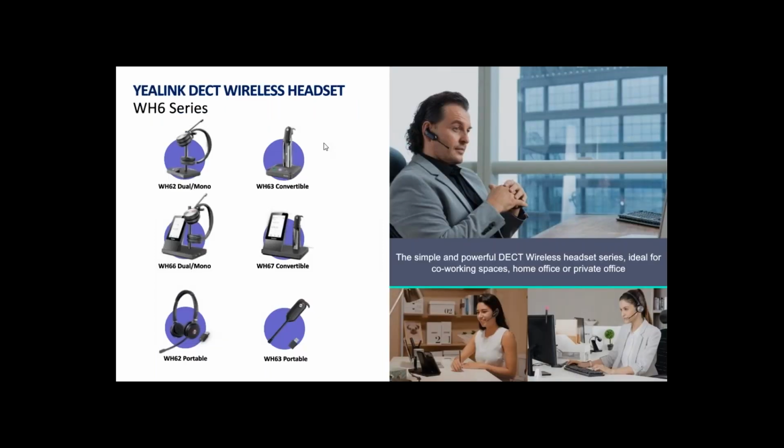The Office DECT range has got 3 models, and it's fairly simple really once you get your head around it. So we've got just the 2 desktop headsets and 1 portable headset. So the 2 Office headsets come with a minimum of dual connectivity with the WH60, so that's the WH62s, and the WH66 supports triple connectivity. And then the portable headset, this is just a single connectivity, and all of this I'm going to explain in a moment now in more detail.